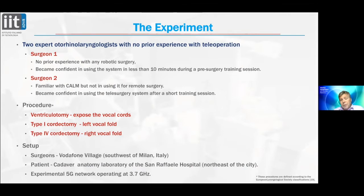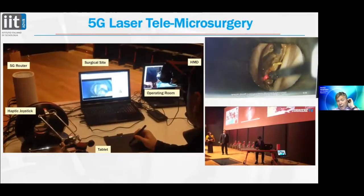The procedure we followed was an operation on the vocal cords. Initially there was exposure of the vocal cords, followed by a type 1 cordectomy on the left vocal fold and a type 2 cordectomy on the right vocal fold. As I said, the surgeons were in the Vodafone Village, the cadaver in the anatomy lab, and we used a 5G network operating at 3.7 gigahertz. And so this is the actual setup.